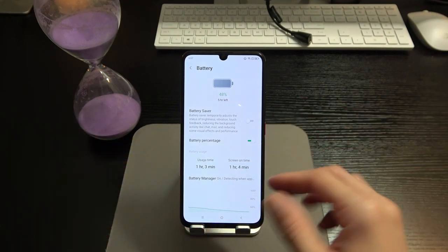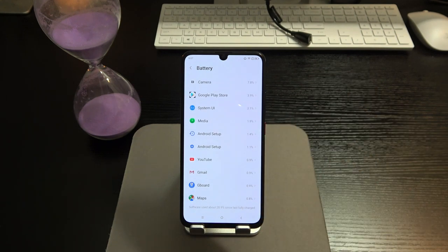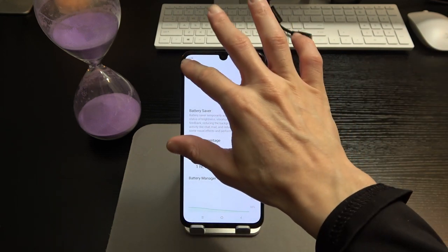You've got battery saver, battery percentage, and then this is a graph, and applications that you can choose, which apps you want to run in the background, which apps you want killed in the background so they're not draining your battery, all that kind of thing. Okay, this is where you're going to tackle all that stuff, under the battery setting.